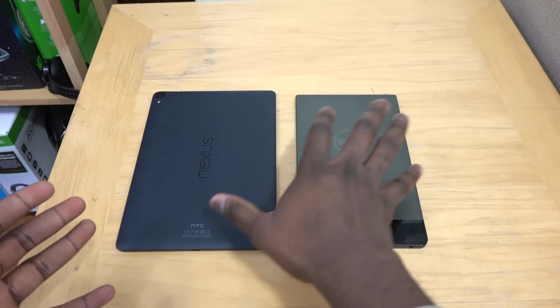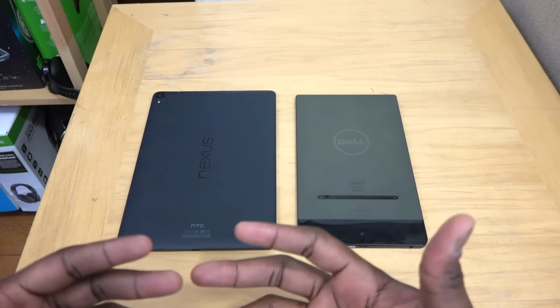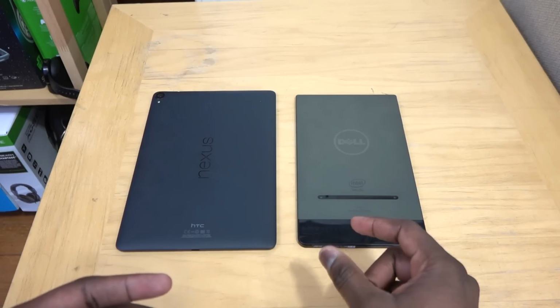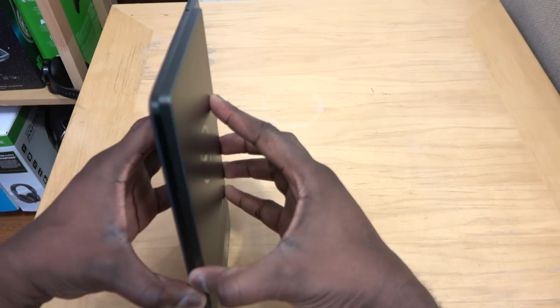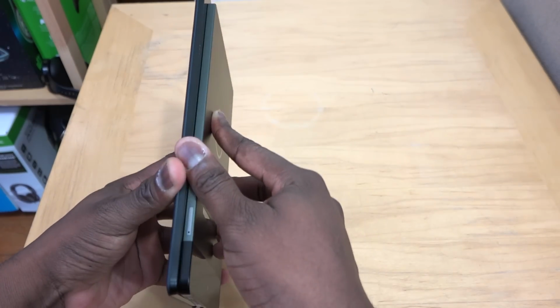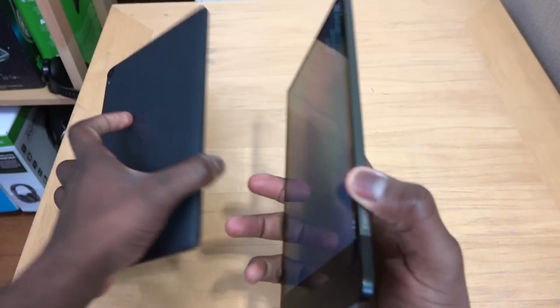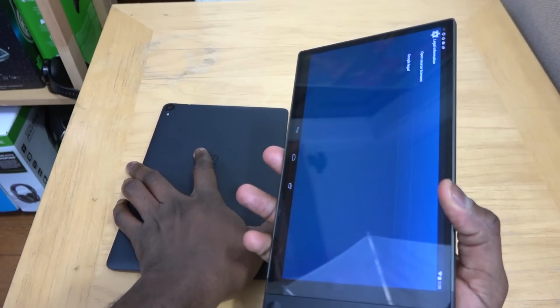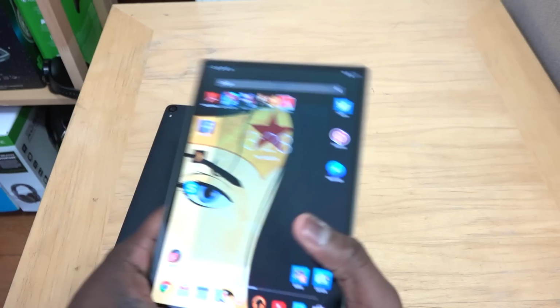First of all, they're both well-crafted hardware. They both have similar hardware specs all across in terms of functionality, but in terms of hardware design, you can see how thin the Dell is in comparison, and also its width. I have to give it to the Dell Venue 8 7000. Much thinner, much easier to handle with one hand as compared to what you have with the Nexus 9.